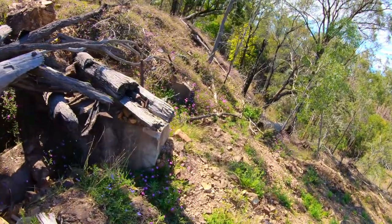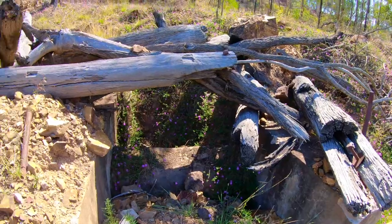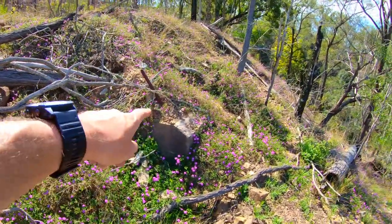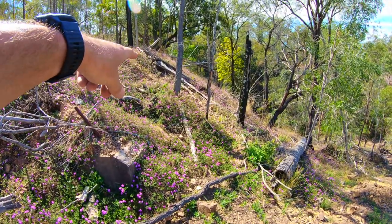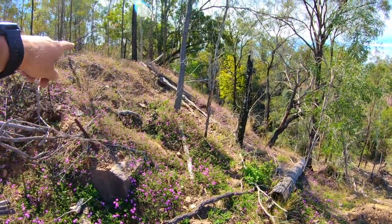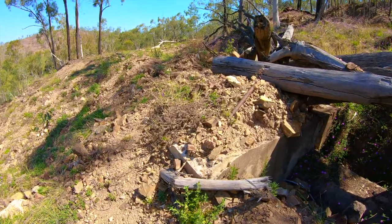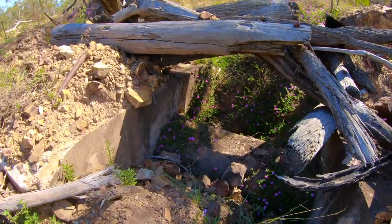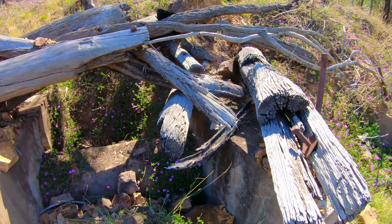And they were running for a couple of years, 24 hours a day. Those things would have made an absolute racket. So there's one of the footings there. There's another one that's buried over there. That would have been the far northern corner of the processing mill. I think the mill was still standing, maybe until the 50s. And then with fires and Queensland weather, it just got way too dangerous.